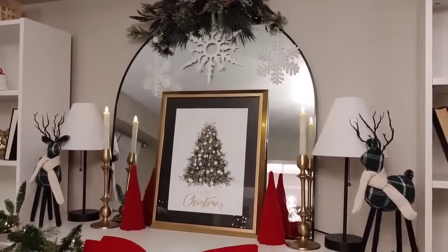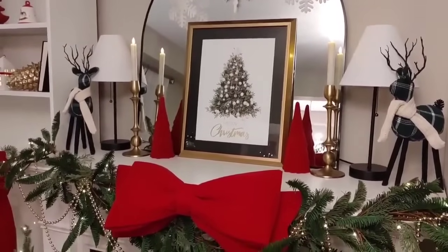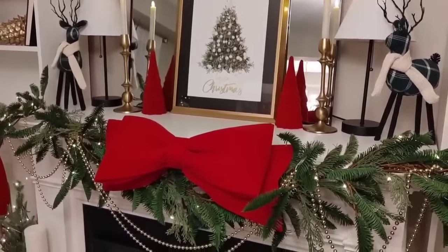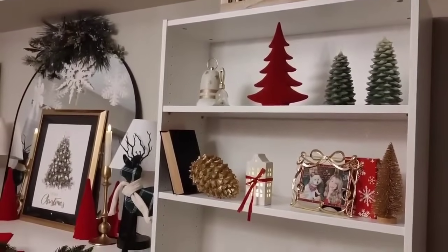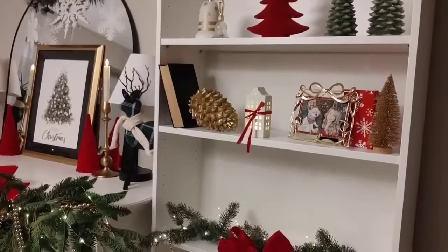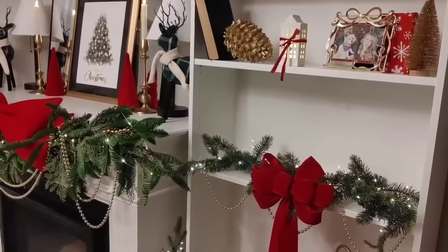I think my favorite area is how the mantle turned out. I love the addition of that Merry Christmas sign as well as the big red bow. It just makes me smile every time I see it, and it's just been so cozy in the evenings having the fireplace going and all the twinkle lights. I'm going to show some clips of how everything looks in the evening with all the lights off, and I feel like it truly is so magical around that time.